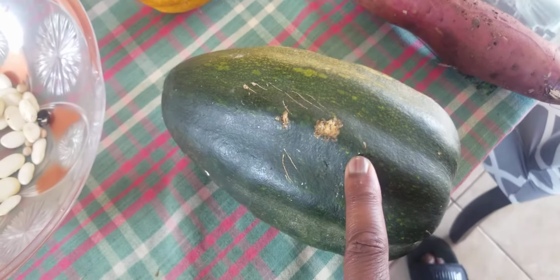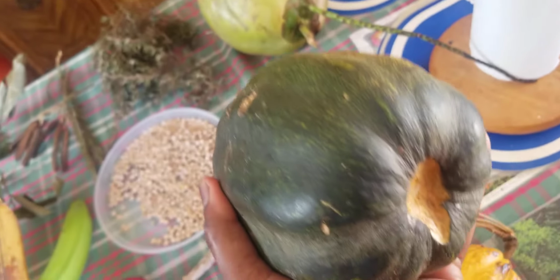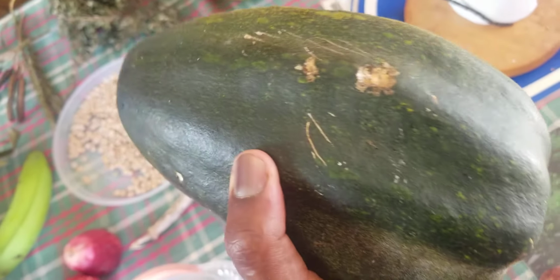Okay, what's this right here? Jamaican pumpkin. Look at it. We have different types of pumpkin, but this one, when you cut this inside, oh my God, it is good to go. Okay, let me show you one that's cut.